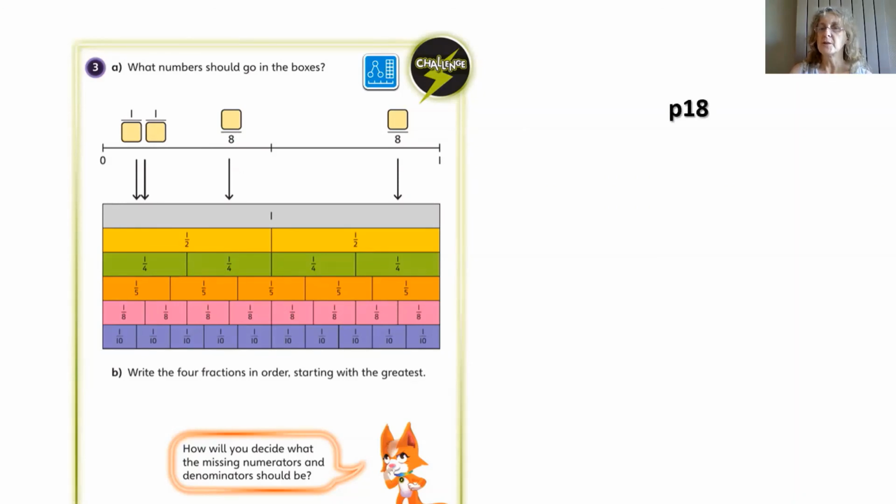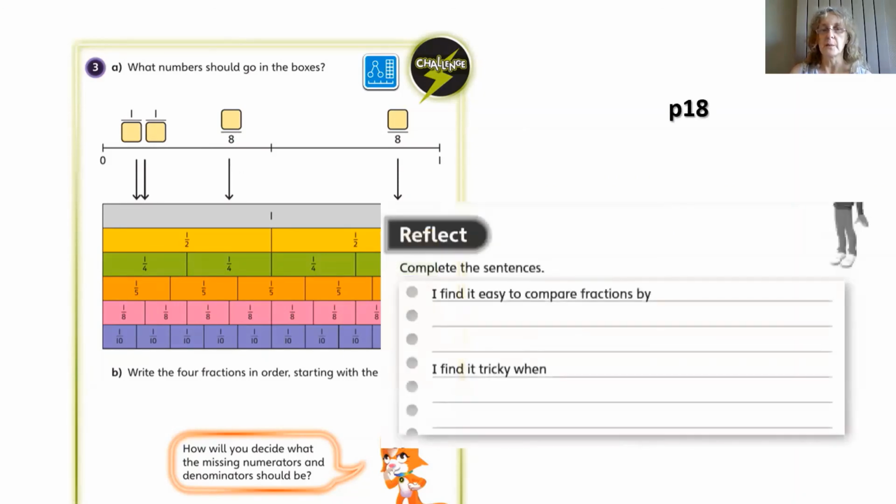Let's look today then. You'll be doing page 18, starting page 18, and you'll reflect. Complete the sentences. I find it easy to compare fractions by. So which method do you find easiest? And I find it tricky when. So when do you find it a little bit more tricky to do that way? Remember, you've always got to do the one that works for you. Yeah, that's the best way to do it.